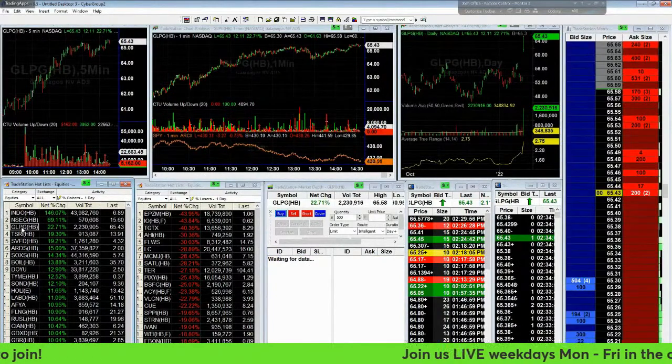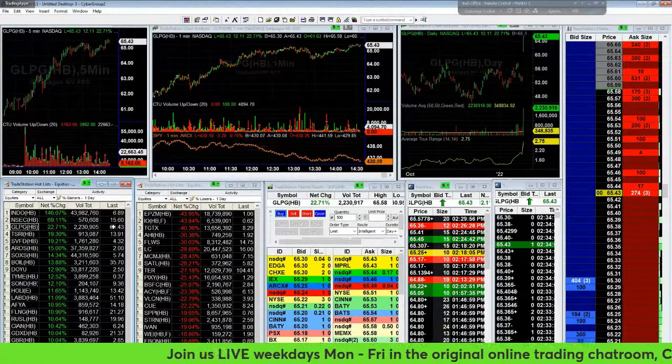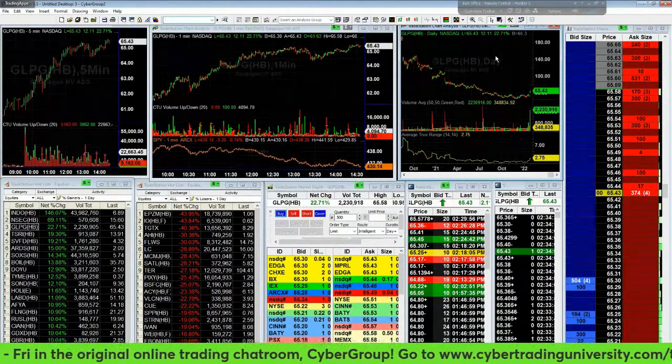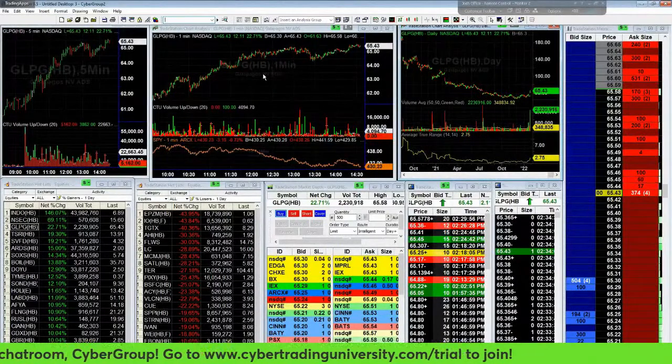Ooh, look at this GLPG. I should have looked at the last column here. $65 stock, but it's at the highs. It's trading about 2+ million shares. It's not all-time highs either. Galapagos, NV, ADS, I don't know.